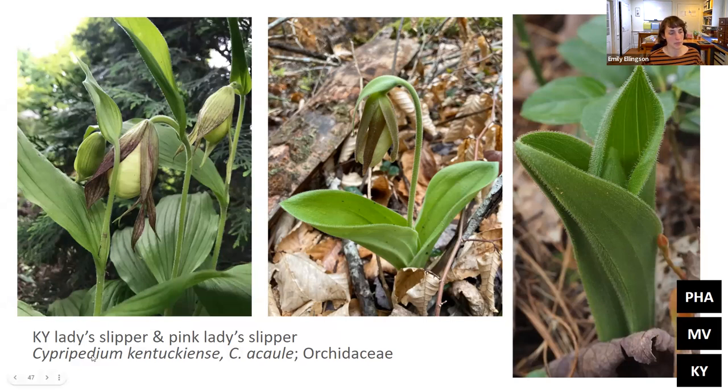Really, the name Cypripedium refers to, it's Greek for Venus and then a shoe. So you can see where you get pink lady slipper or lady slipper from that name as the common name. But they grow in acidic mixed coniferous forests. The lady slippers that I saw in Kentucky, I saw in the Appalachian Plateau. And this is just like an almost unfurling, just the leaves, which actually I love.